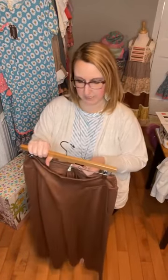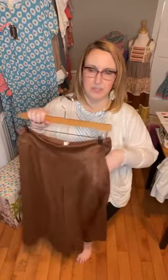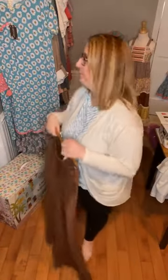And the material is different. It's like a polyester and spandex blend, but they do have pockets also. And they're super, super lightweight. So great for easing into spring and summer.